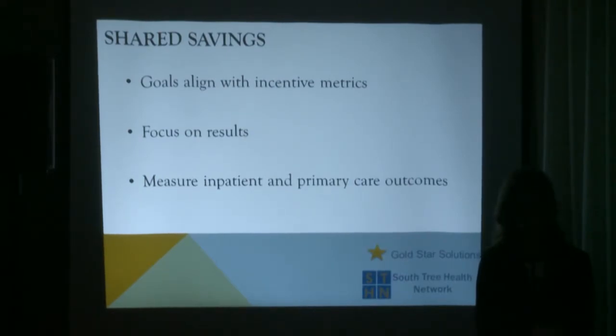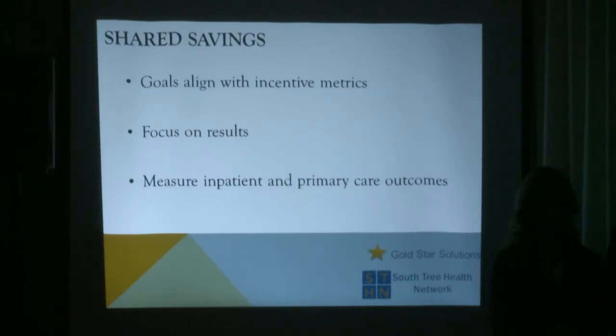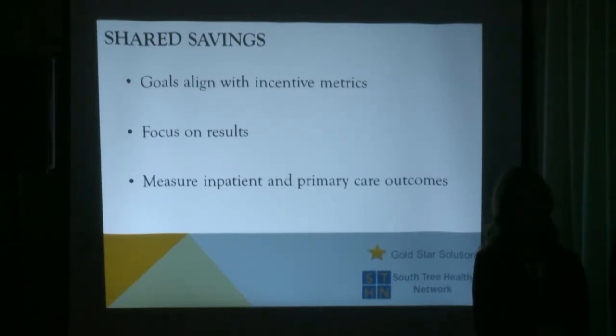And so with our partner Bluegrass Blue Shield, we've decided to go with the shared savings plan because their incentive metrics line up with our goals. And this way, by using the shared savings, we can focus on our results and achieve what we want while getting incentivized to do so. And you're able to focus on both the inpatient setting and the outpatient setting and primary care. One weakness may be that we lose sight of other aspects of patient care, such as patient satisfaction. But with our stroke care pathway and our workforce development, the system innately has these checks and balances in place so that we don't lose sight of any aspect while we're focusing on our results.